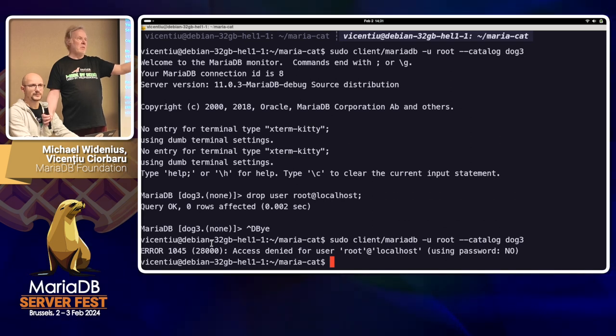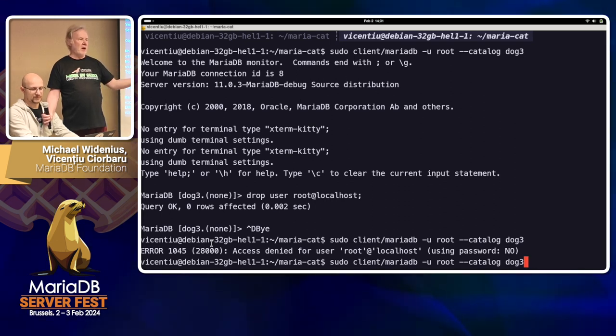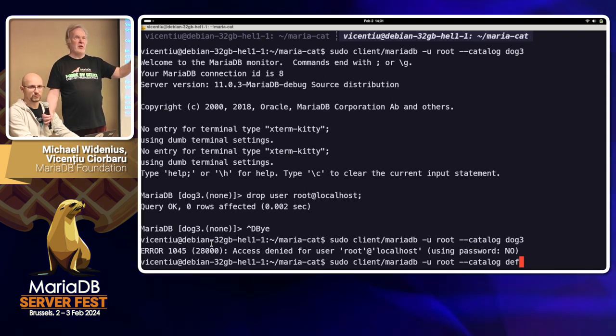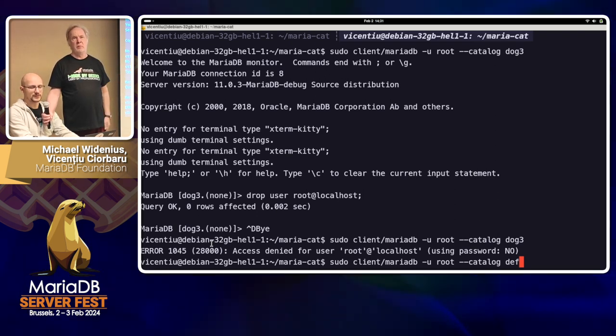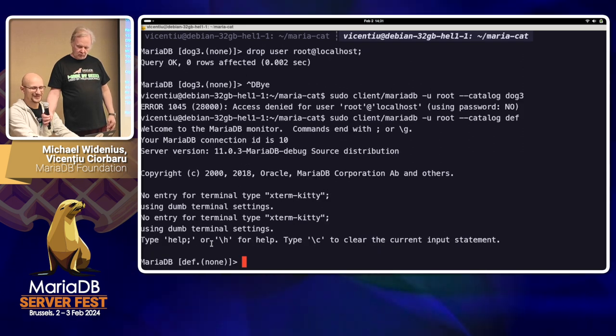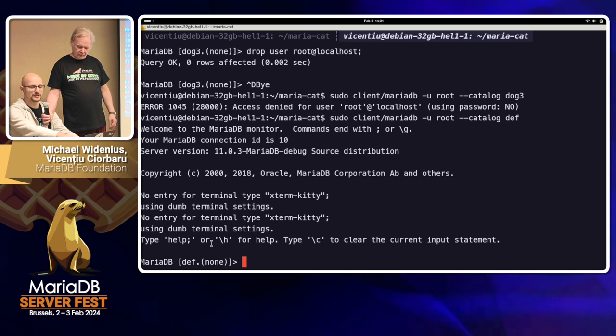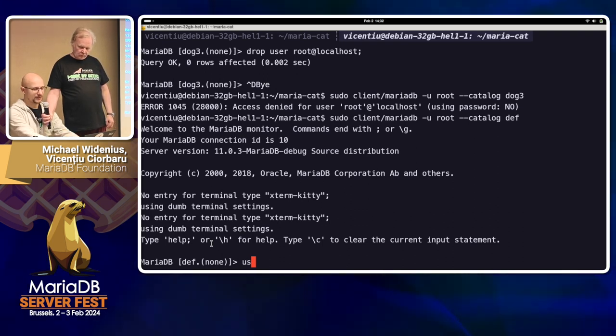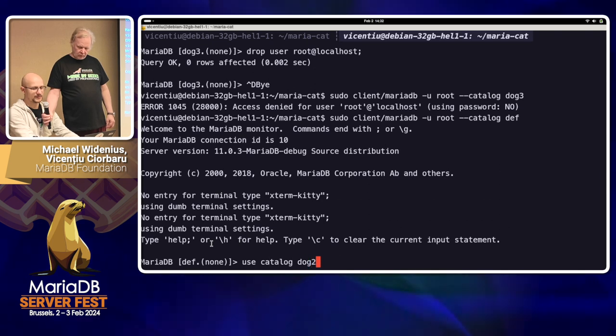So if you have the global privilege for all, you have it for everyone. But if you say that you don't have read, you don't have read. So we can try that now. Actually, I haven't tried this, so let's see if the server actually crashes. I connected to dev catalog. I dropped the root user from doc 3. Now I use catalog doc 3.